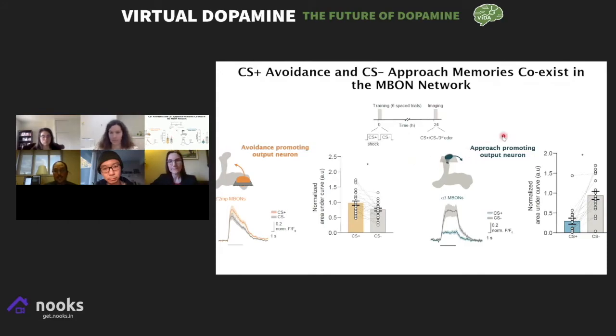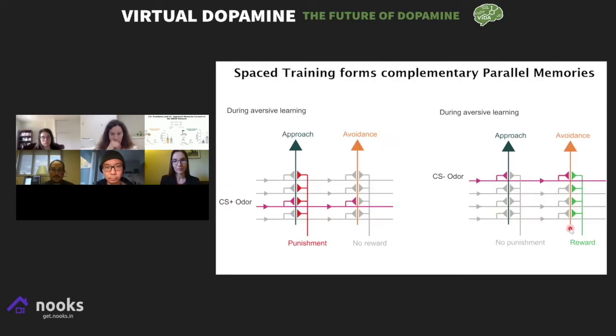But to contrast with one approach-promoting neuron that is known to be innervated by the punishment dopaminergic neurons, we see that this approach output neuron is strongly depressed to the CS plus, as you can see in comparison to the CS minus. So following again the rule of depression, by depressing the activity to the CS plus, this reduces approach and then favors avoidance. So what we think is that space training indeed forms complementary parallel memories.